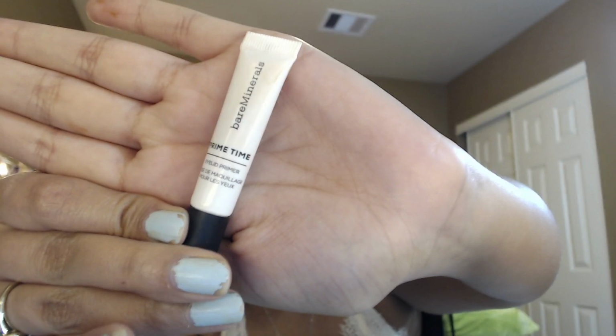So what I use is the Bare Minerals Prime Time. It's an eyelid primer. And I guess it works good. I don't really know much about primer and if it's good or not. So yeah, I'm sorry about my nails. They're chipping. Oh yeah, just put some on your eyelids and just dab it all around with your Real Techniques, your dupe for the beauty blender.